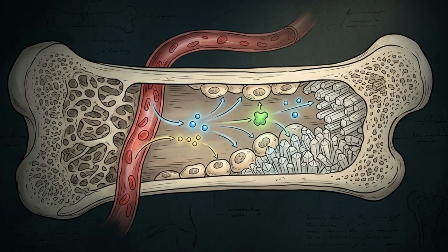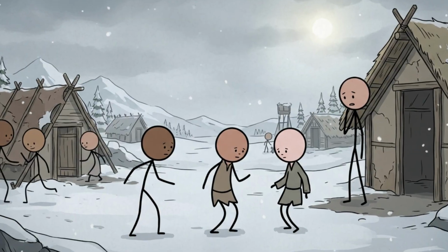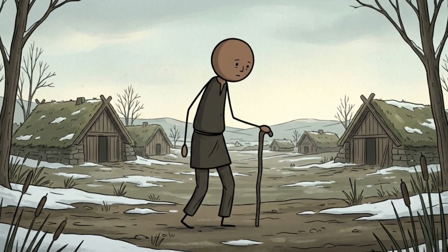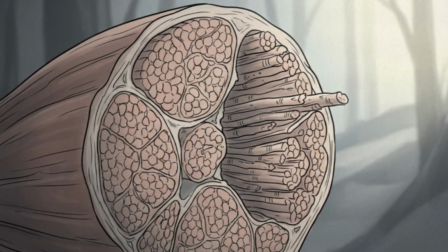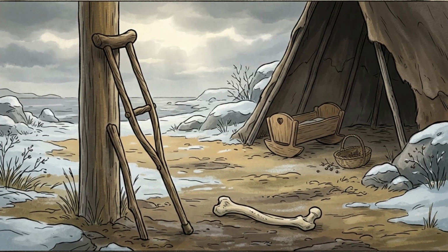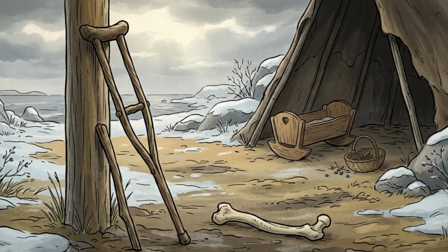Vitamin D supports calcium and phosphate balance. Without enough of it, children can develop rickets. Adults can develop osteomalacia. Bones become poorly mineralized, muscles weaken, and severe deficiency can affect movement, growth, and reproductive health.